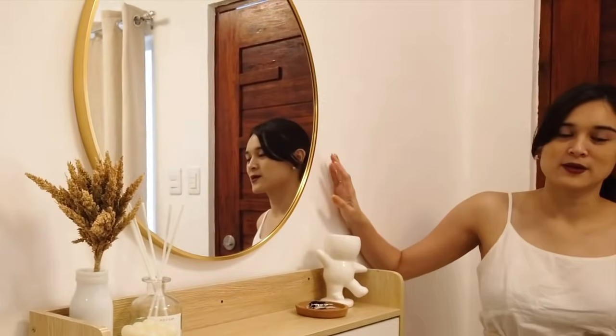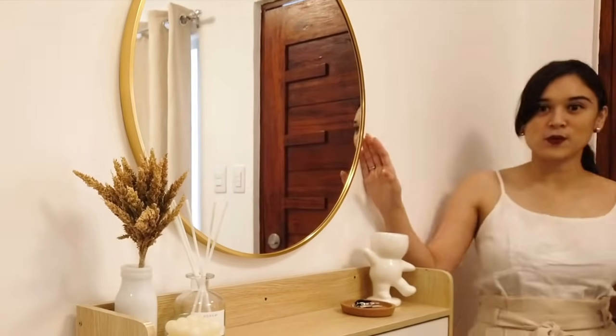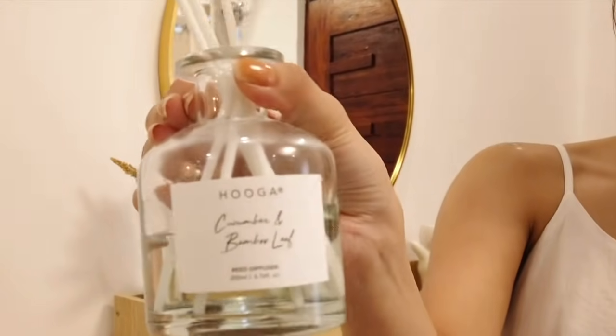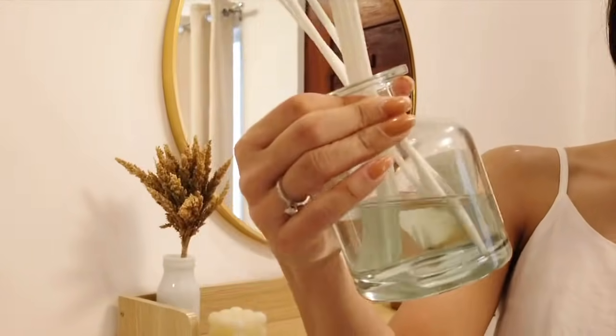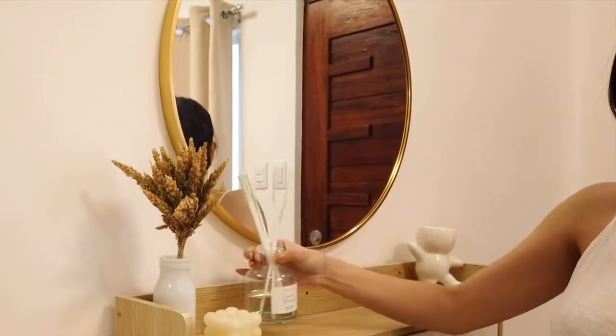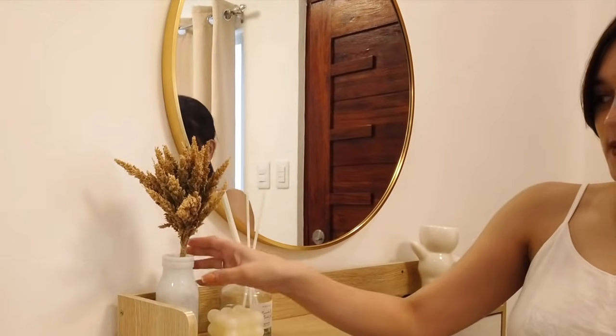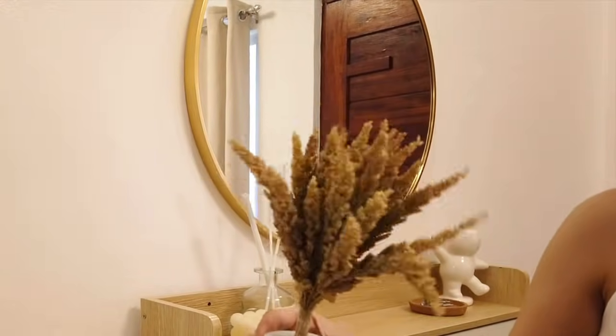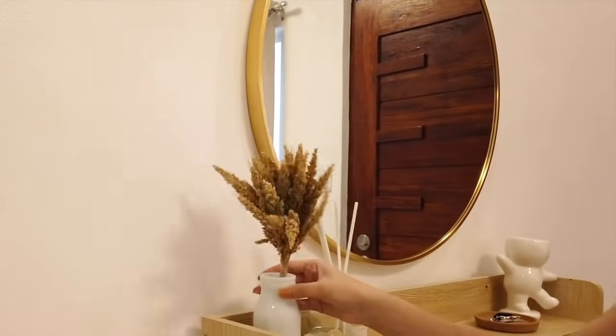Tapos our Nordic mirror, circular mirror. This one, we purchased this from Wilcon. And sobrang ganda. And ito, Yuga. I suggest bumili kayo nito. Sobrang bango nito. It's cucumber and bamboo leaf. Yan, sobrang bango. Tapos ito, Korean kineso. Tapos ito, dried leaves, flowers, kung ano tawag dyan, from the Pitan Market.